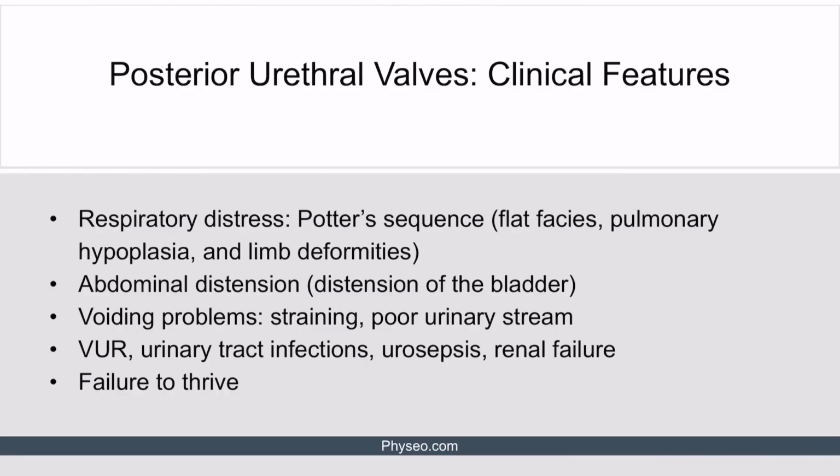Because posterior urethral valves can cause kidney problems in utero, oligohydramnios can occur, which will manifest in what is referred to as Potter sequence. This sequence comprises the presence of flat facies, pulmonary hypoplasia, and limb deformities. Because of the oligohydramnios, the baby is compressed, hence the flat facies and limb deformities.